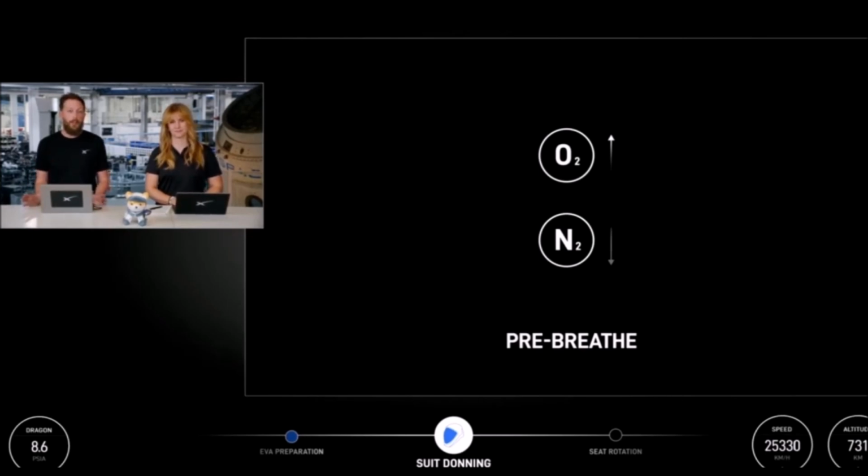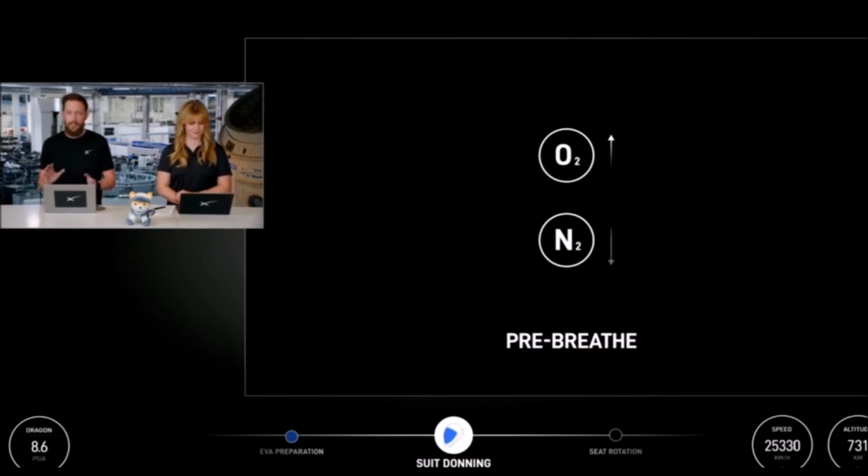They've got the ability to pause the process if they experience any discomfort, but the ear equilibrium just kind of naturally adjusts as the pressure decreases. It's kind of like when your ears pop when you change altitude on an airplane.